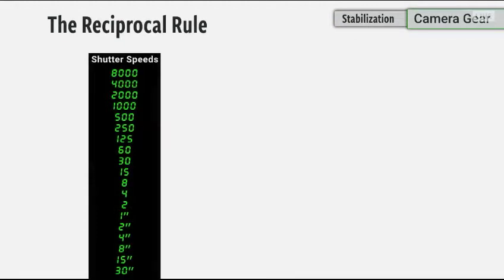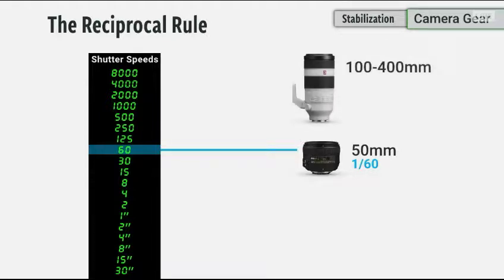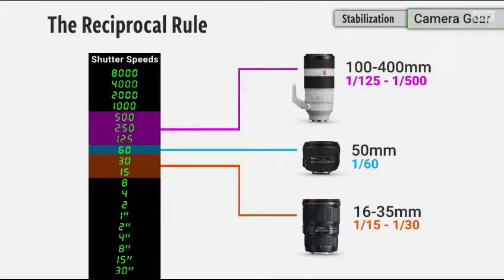So the way this looks with different lenses, your 50mm lens, well, that's pretty close to 60, so we'll just call it 60. You got a big telephoto zoom, 100 to 400? Well, it depends on where the zoom is set, 100, 200, 400, and it's going to be in that 125 to 500 range. Ultra wide lens, you could get down to a 15th of a second. And so you want to be at those shutter speeds or faster for handheld work.